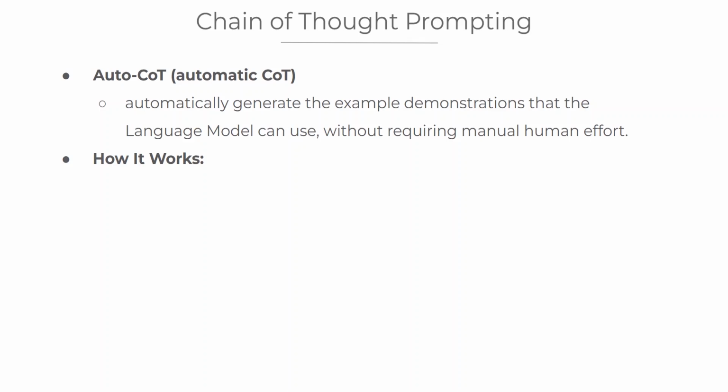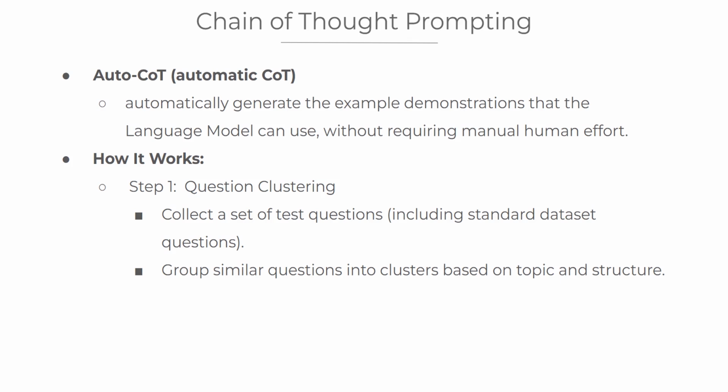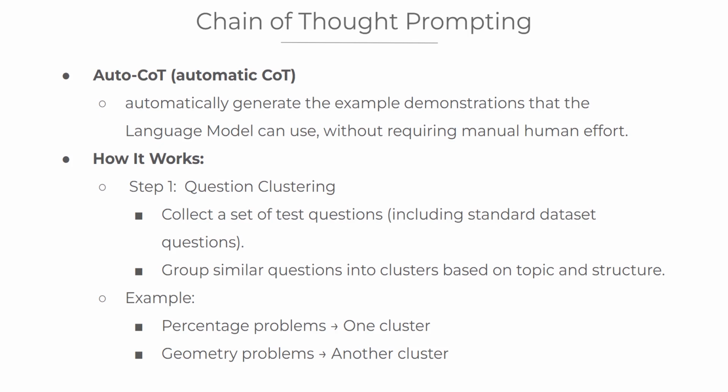AutoCoT follows a structured three-step approach. Step 1 is question clustering. The process begins by collecting a set of test questions, which can be sourced from standard datasets or real-world problems. These questions are then grouped into clusters based on topic and structure to ensure that similar questions share common reasoning patterns. For example, percentage problems might form one cluster. Geometry problems might form another. This step ensures that the examples generated are highly relevant to each question type.